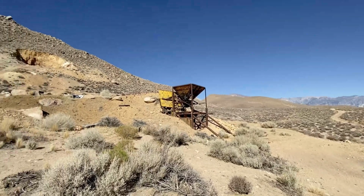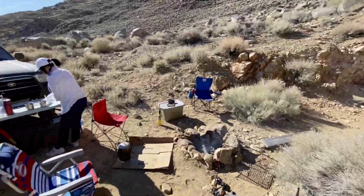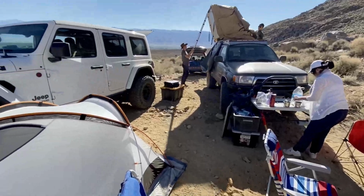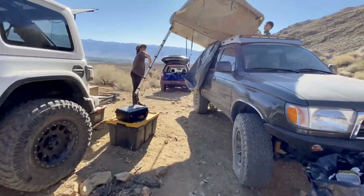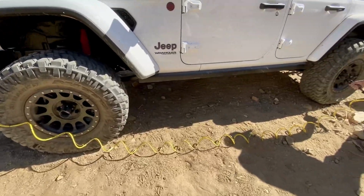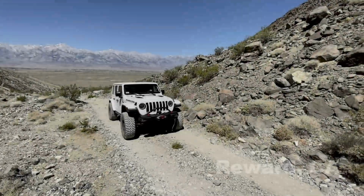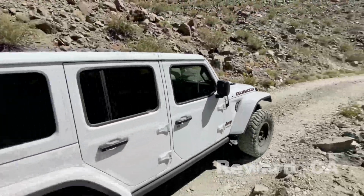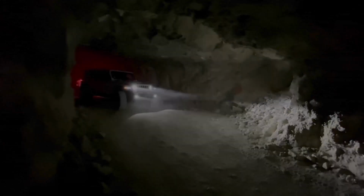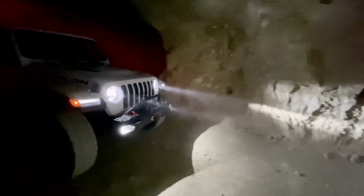The next day, we met up with Caleb's father, who had driven up in his Subaru. We spent the night at an abandoned tungsten and gold mine. The next morning, we packed up, aired up, and headed down south toward the town of Lone Pine. Along the way, we made a quick stop at Reward Mine. It was definitely a unique experience to drive the Jeep underground.